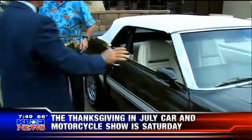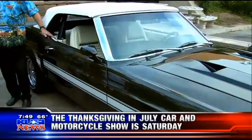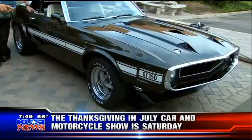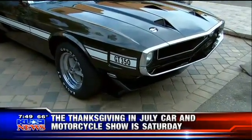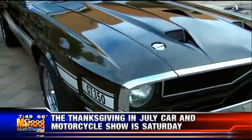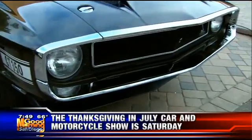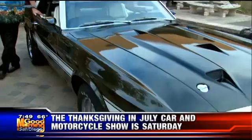Brooke, which one of these is yours? This one is yours. All right, it is now mine. I mistakenly said, what's a Cobra doing on a Chevy Camaro? Because the single front headlights kind of gave you that look. It looks like a Camaro, but no, this is a very rare Shelby Cobra GT 350. 1969 was the last year of manufacture.